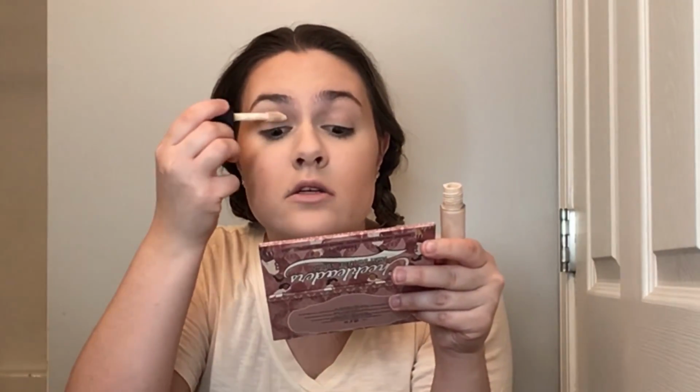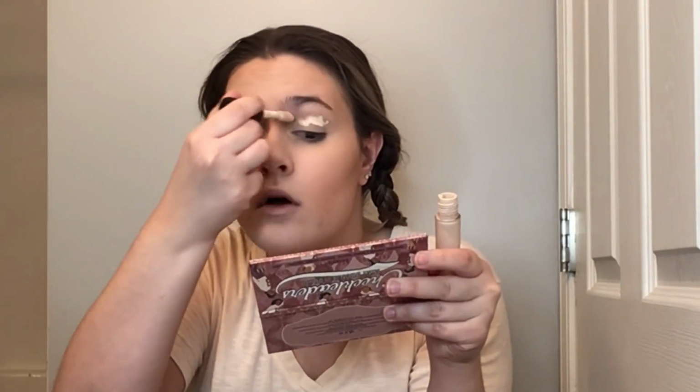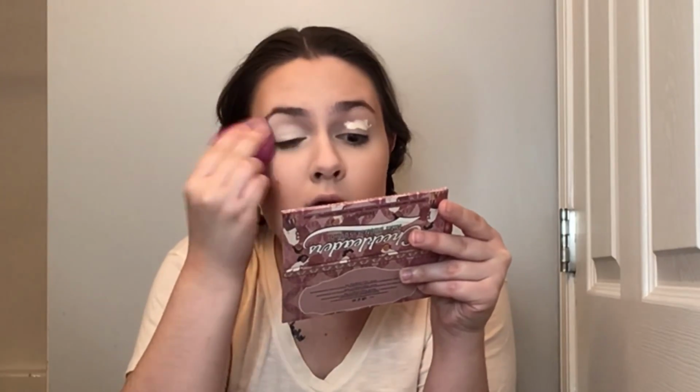So I'm going to start by, I had a little bit of concealer that I got on my eyes, but I want to make sure there's more because this is a colorful look. So I'm going to put this on as our eyeshadow primer. It works for me. I don't have a separate eyeshadow primer because I just don't feel like it's necessary. I don't want to add more steps to my makeup if one product can do two things for me. It's just extra work, you know?